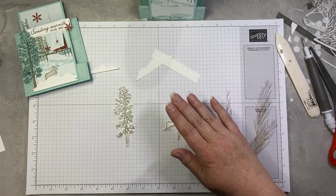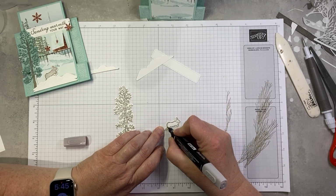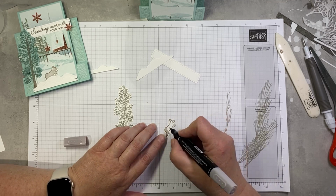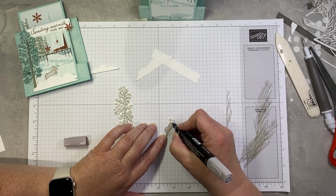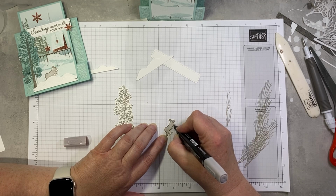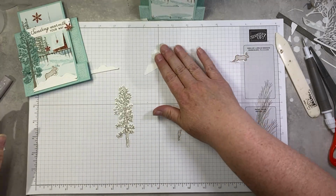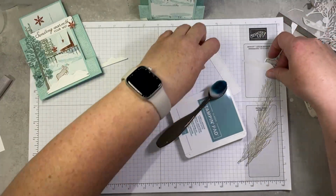So we're going to start by coloring our little bunny. I'm just going to use light Gray Granite to color my bunny. I'm not going to do a whole lot of shading here because honestly, he's not really the focal point of this card. He's sort of a supporting character here. The focal point really is that beautiful scene in the background. So I'm just going to give him a little bit of color. There we go. Done.